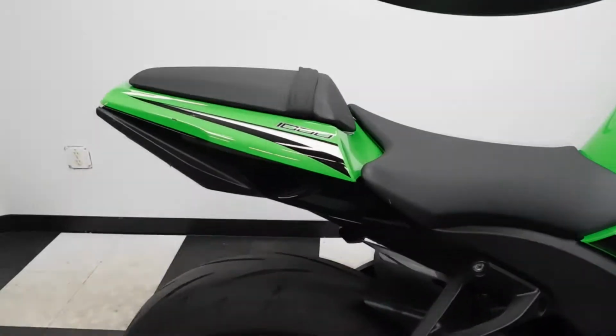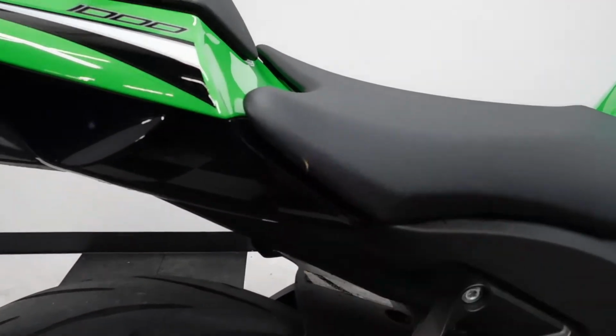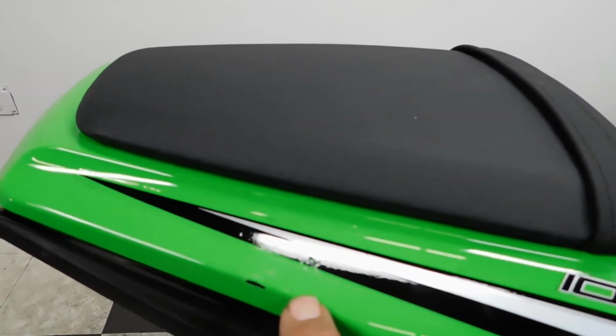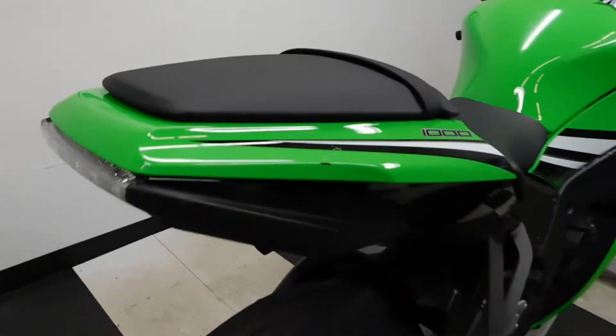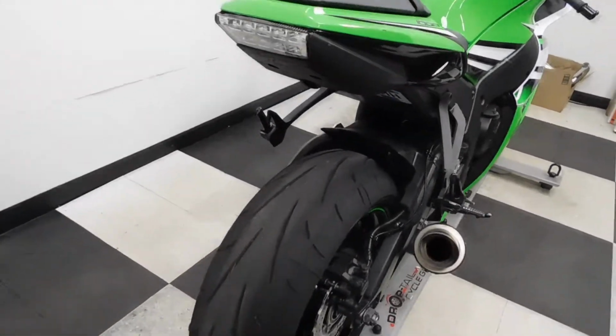So here are my three little imperfections. I've got a little tiny tear in the seat here. Got a couple of little marks on the tail section here. So other than that, this bike seems nice and clean.